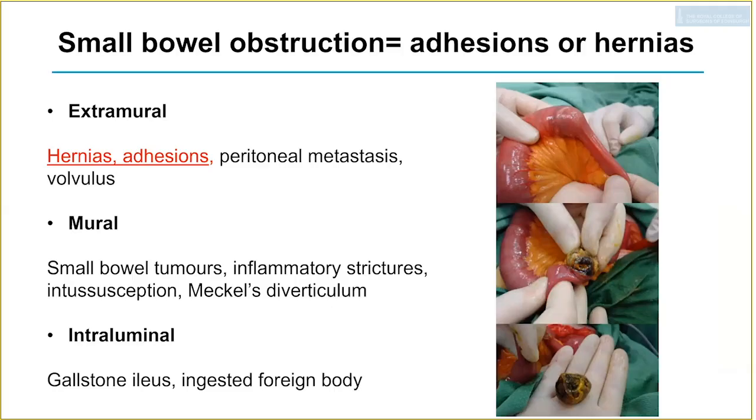When we're talking about causes, essentially there are common causes and uncommon causes. When we're talking about small bowel obstruction, the common causes to remember, which account for over 90% of cases, are adhesions or hernias. Adhesions are essentially sticky bits of scar tissue that form between loops of intestine and the small bowel as a consequence of surgery. And hernias, I think we all know what hernias are: the abnormal protrusion of small bowel from one body viscus to another.